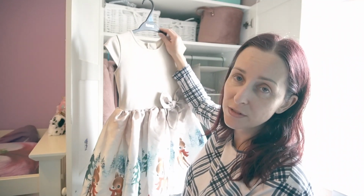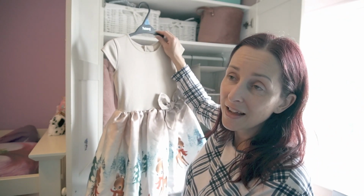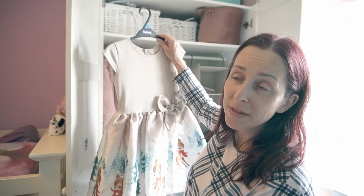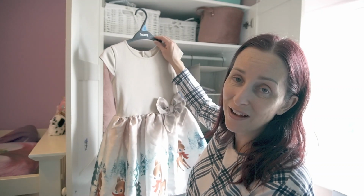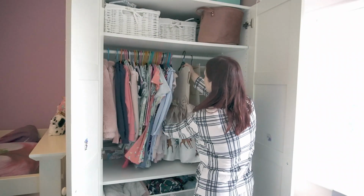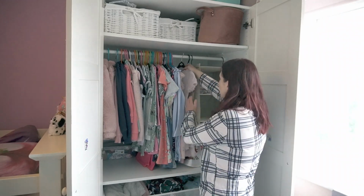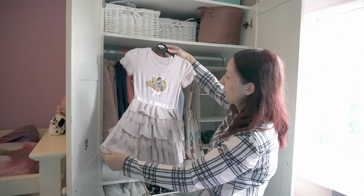You'll be surprised when you start looking through your kids' wardrobe how many things are just far too small for them. I had to look through my son's wardrobe a couple of months ago and I found stuff that was like age 12 and age 11, and he's 15 now. It's shocking, I know, but you do forget and you don't realise unless you actually go through their wardrobe. So just take everything out, have a good look at it.